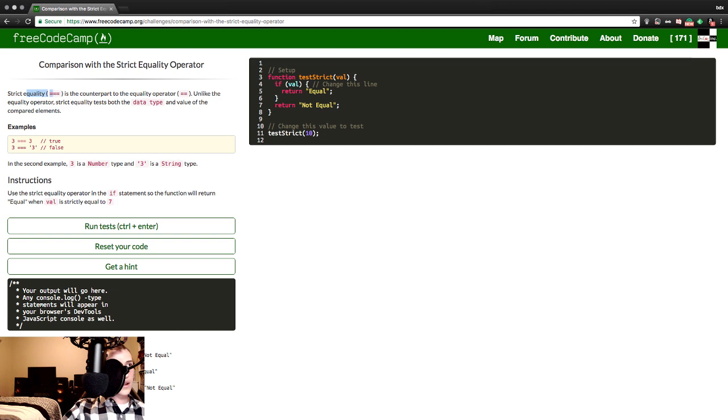Strict equality, ===, is the counterpart to the equality operator, ==. Unlike the equality operator, strict equality tests both data types. Oh, and the value of the compared element. Wait. Unlike the equality operator, strict equality tests both data types.